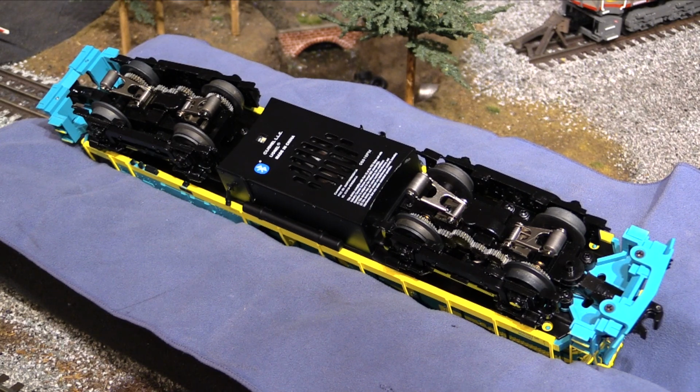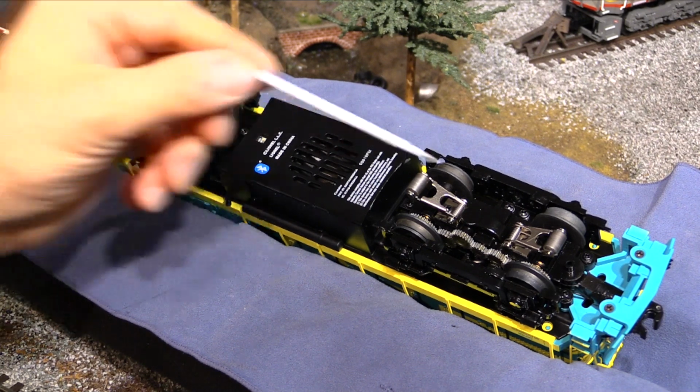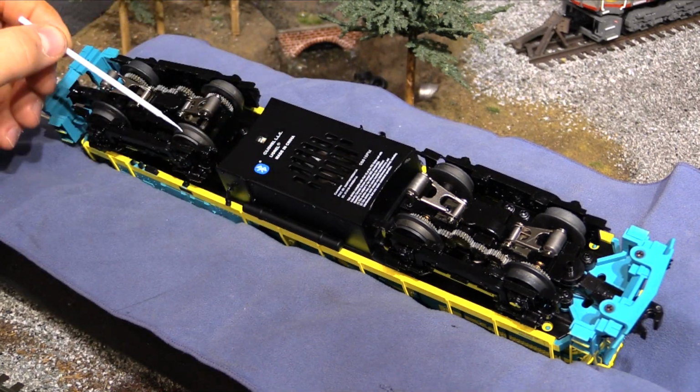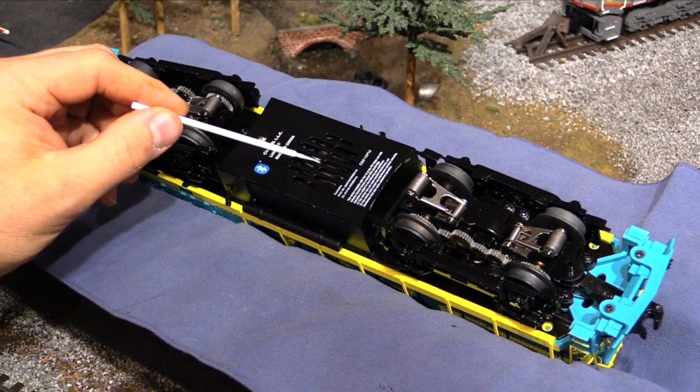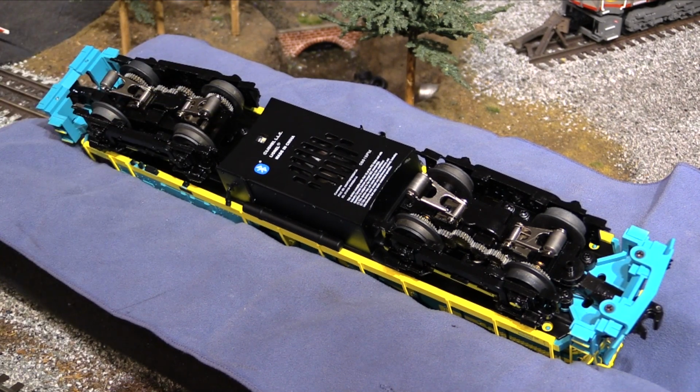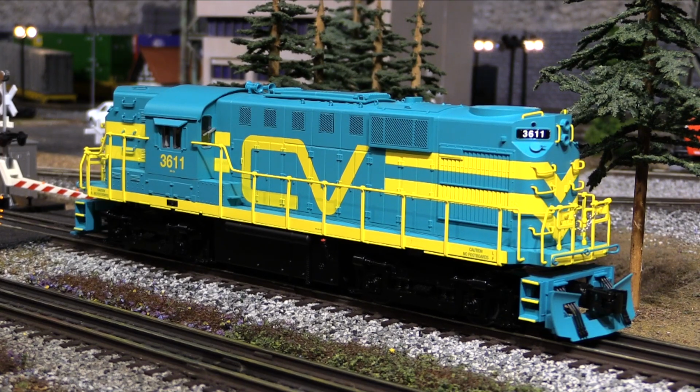And then here's a quick look at the underside. We've got 4 pickup rollers, 2 per truck. There are 4 traction tires, 2 here and 2 here. There's the speaker for the sound system. And then here is the sensor for the Lionel LCS sensor track, if you choose to use one. All right, now it's time to crank this thing up and have some fun with it.